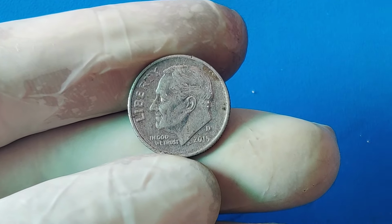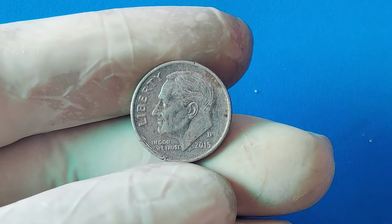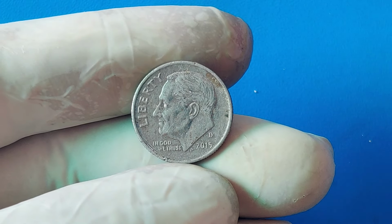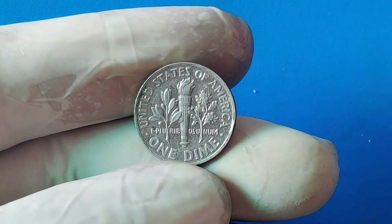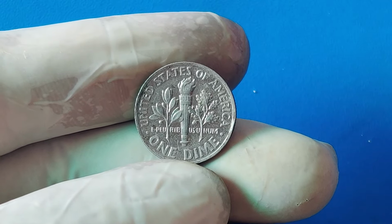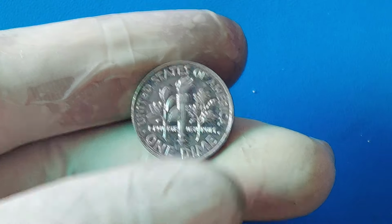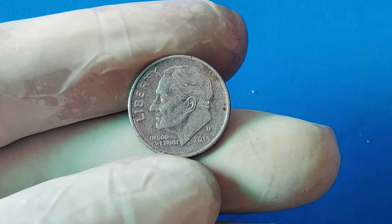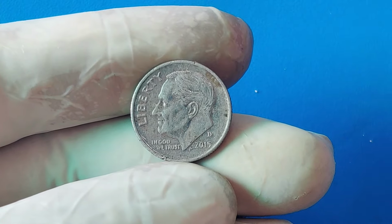For the 2014 P dime to reach that impressive $32,100 price tag, it would need to be in top condition, usually graded as mint state 67 or above. Most coins, even if they have errors, won't reach this price without being in near perfect condition. So, if you have a 2014 P dime lying around and think it might be valuable, getting it professionally graded is crucial. A small scratch or imperfection can significantly reduce its value, while a flawless coin with a mint error could be your ticket to a small fortune.